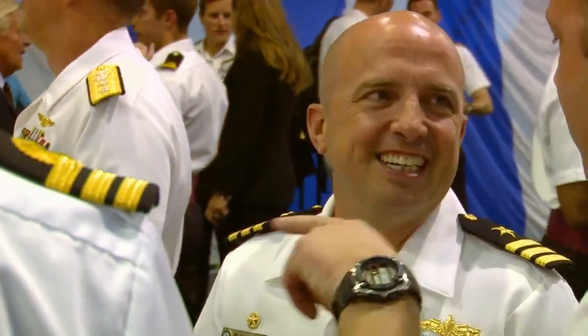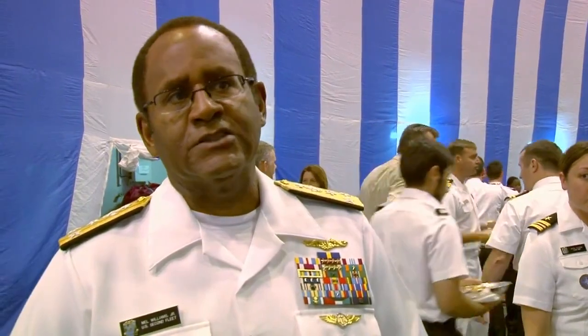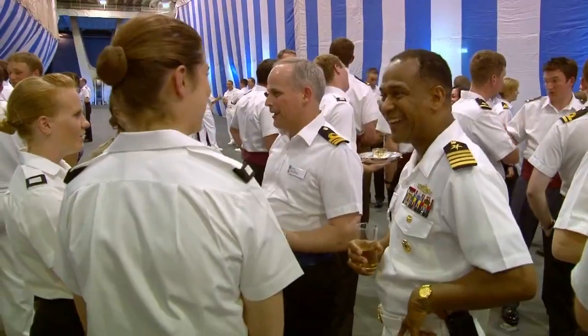We're here tonight to have fun. And although the weather is somewhat cloudy and rainy, on the inside, on board the Ark Royal, it's sunny. This is truly a wonderful opportunity for the United Kingdom and the United States to operate together.